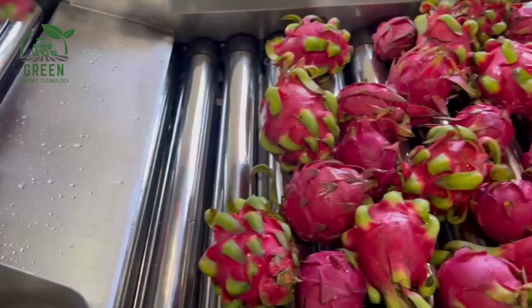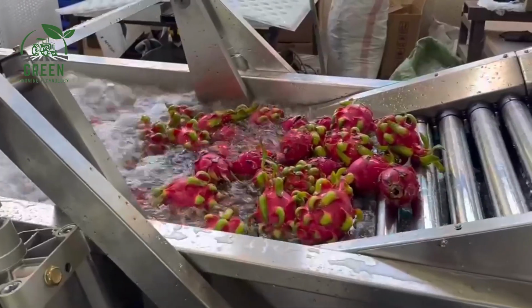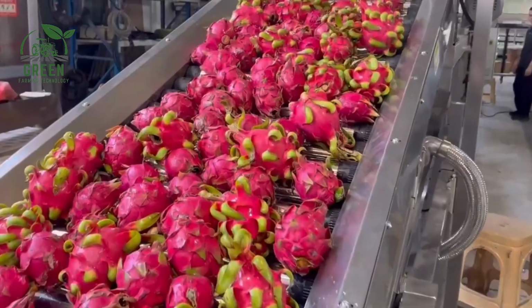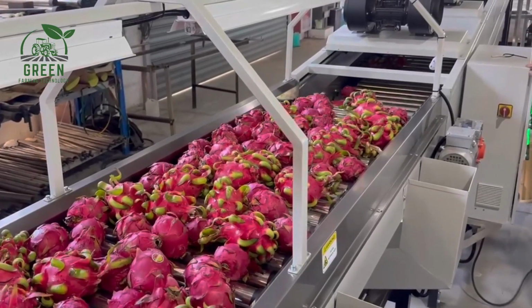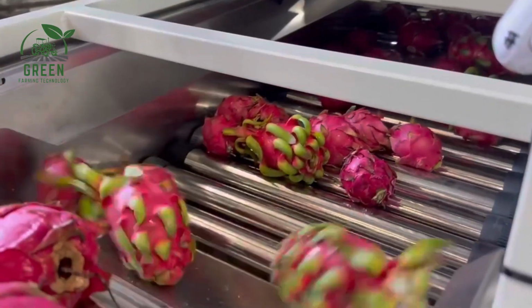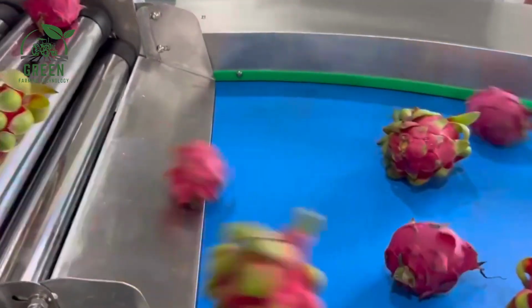The selected fruits are then thoroughly washed in a series of tanks to remove any dirt, dust, pesticides, or other contaminants that may be present on the surface of the fruit. After washing, the fruits are rinsed with clean water to remove any residual cleaning solution, and then dried using air blowers or other drying methods to remove excess moisture.